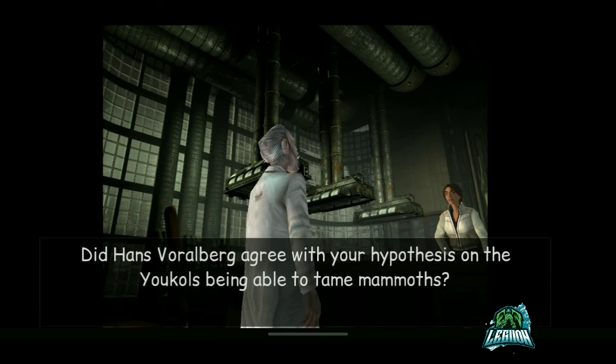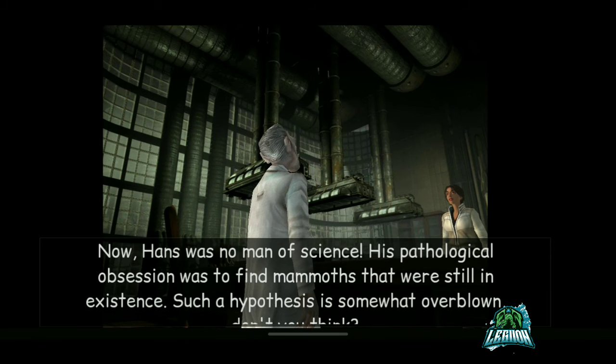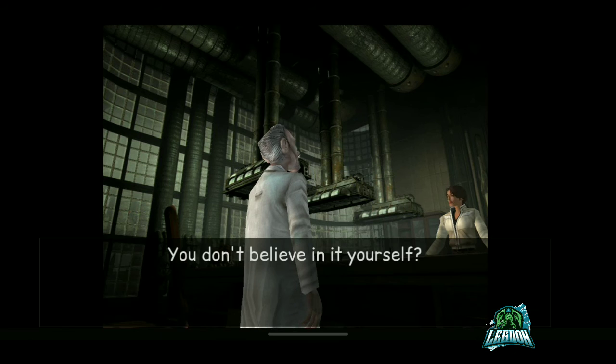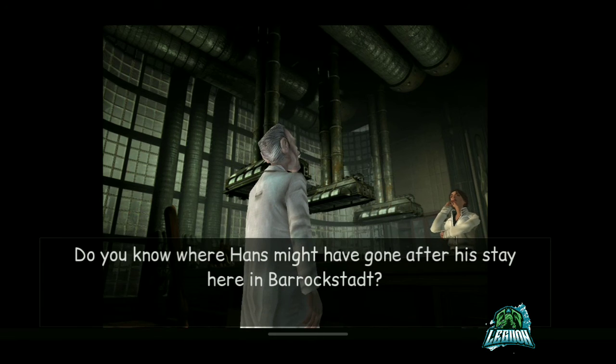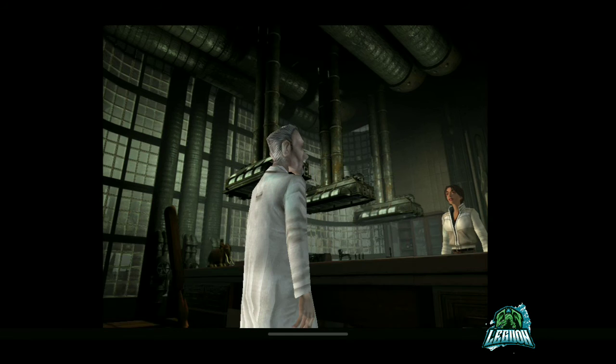Did Hans Vorarlberg agree with your hypothesis on the Yukos being able to tame mammoths? Now, Hans was no man of science. His pathological obsession was to find mammoths that were still in existence. Such a hypothesis is somewhat overblown, don't you think? You don't believe in it yourself? Mammoths died out thousands of years ago. Of this we are certain. Today, the only mammoths in Syberia are frozen ones. Do you know where Hans might have gone after his stay here in Barrackstadt? No, but I would not be surprised if he left in search of the Yukos, or what is left of them today.